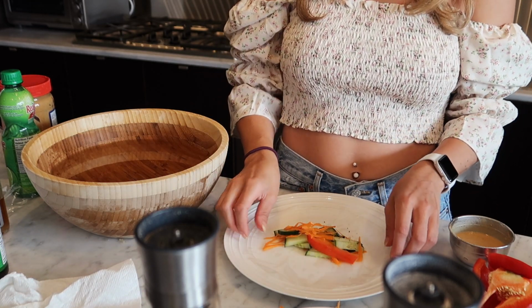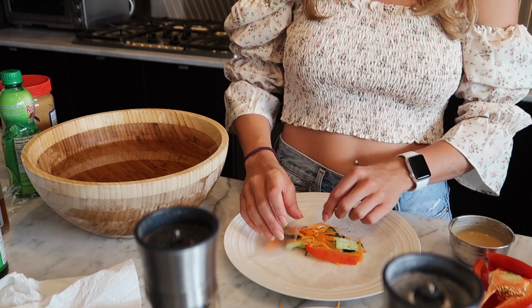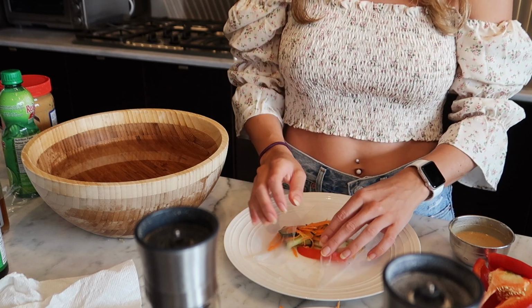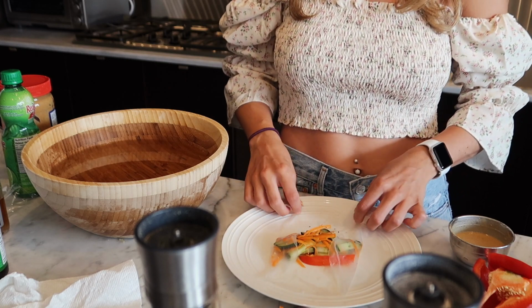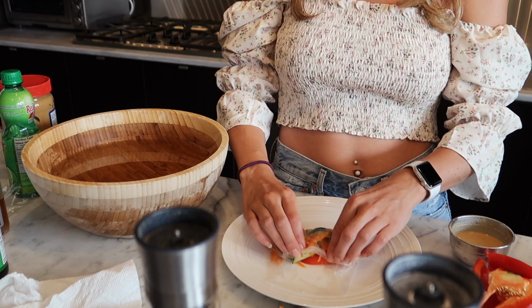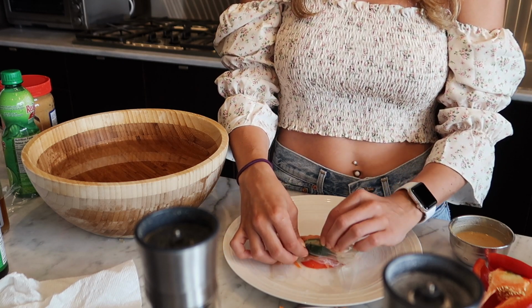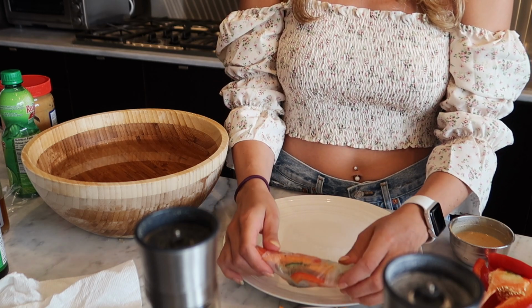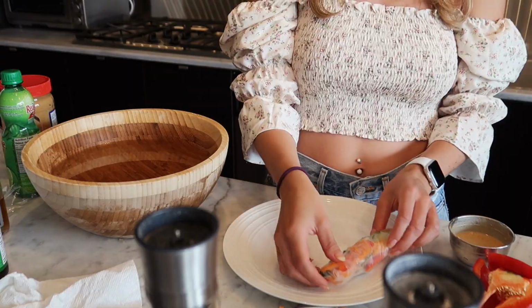I'm gonna roll it up. So what I do is I put in one end like this. I put in the other end. Everyone has their own method to rolling their papers, but this is what I like to do. And then I flip it and then I tightly wrap it. And it looks like that.